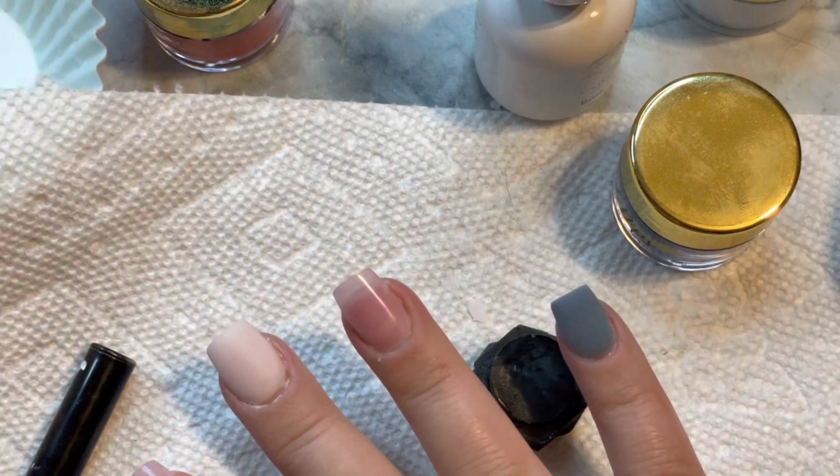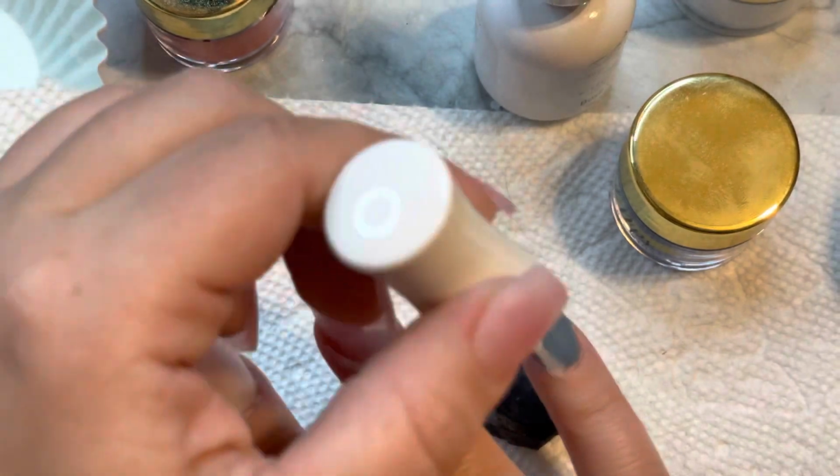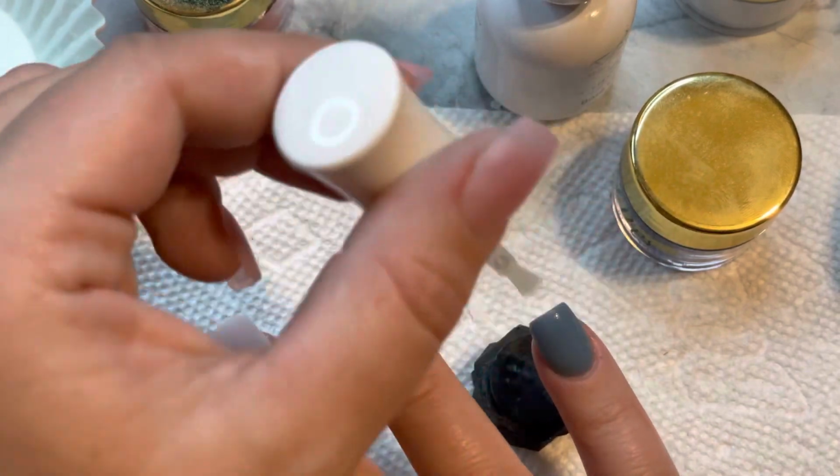But like I mentioned, I'm doing blue manis all month long for diabetes. Like I said, I lost my husband to type 1 diabetes. My grandmother was type 2. My father is type 2. He's been a type 2 diabetic for, I want to say, almost 20 years now.